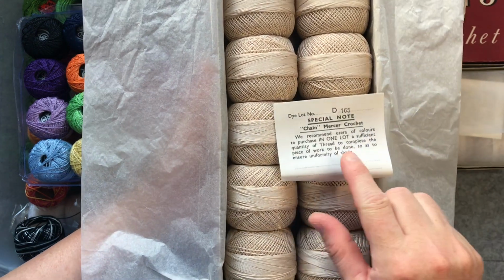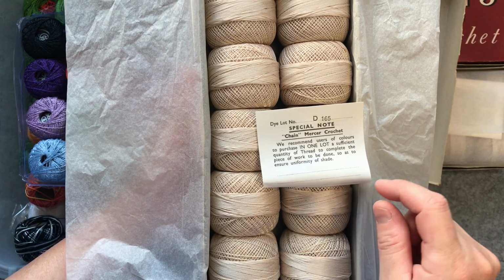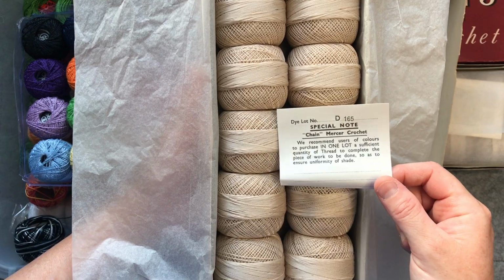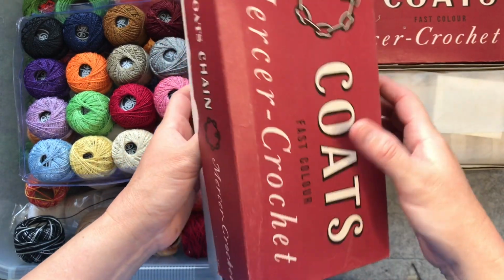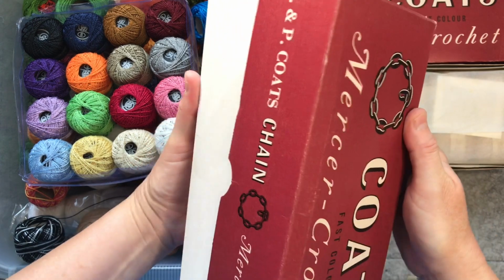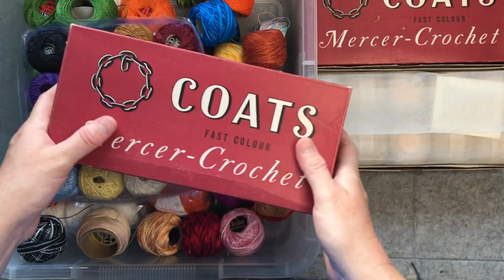And obviously someone followed the instructions, which say we recommend users of colours to purchase in one lot a sufficient quantity of thread to complete the piece of work to be done so as to ensure uniformity of shade. So someone obviously did that and got their 3 packs, or who knows, they might have got many more and this is just what's left over. But I'll be sure to put it to good use and share it around with stitchy friends.